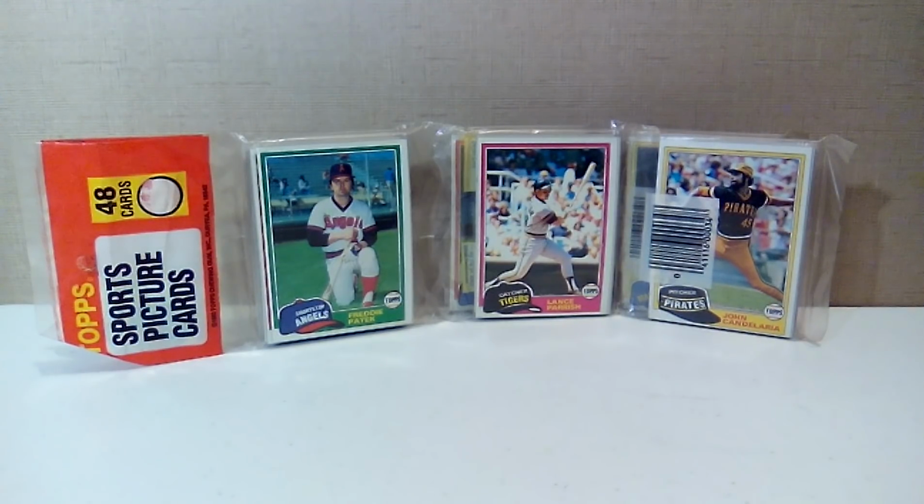Today we're going all the way back in time to when Raiders of the Lost Ark, An American Werewolf in London, and Escape from New York were still in theaters, to 1981, and opening up the oldest Topps packs that I've ever opened in my life. I got these on eBay for about $15 a piece. I have never in my life opened 1981 Topps. I went through a lot of my 80s and 70s stars and did not see a single 81 Topps card in there, so these are going to be all brand new to me.